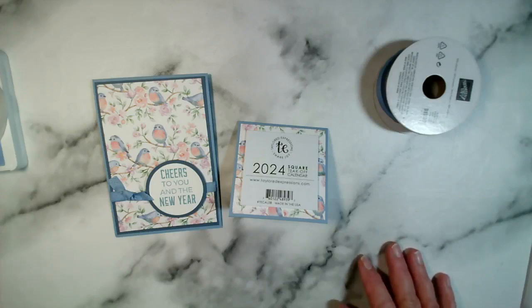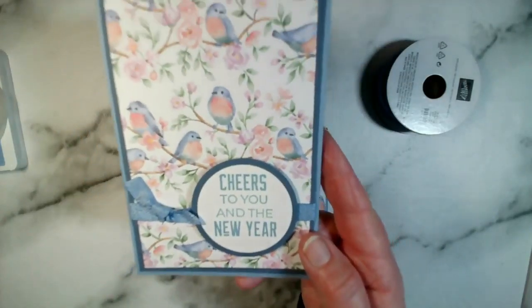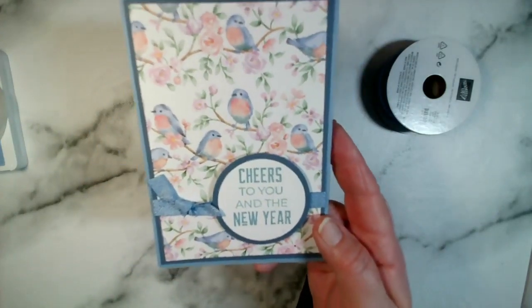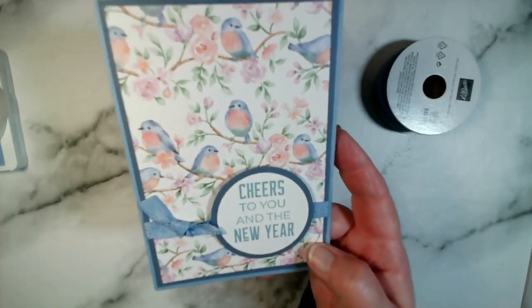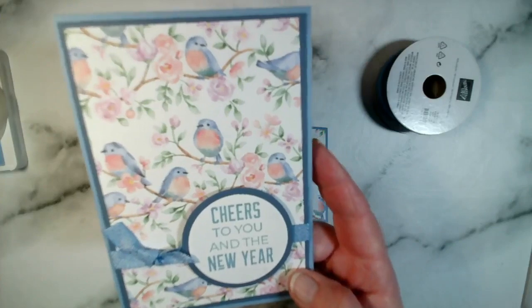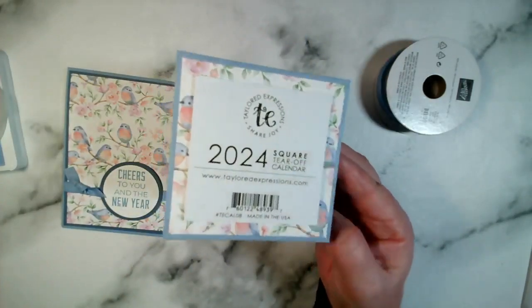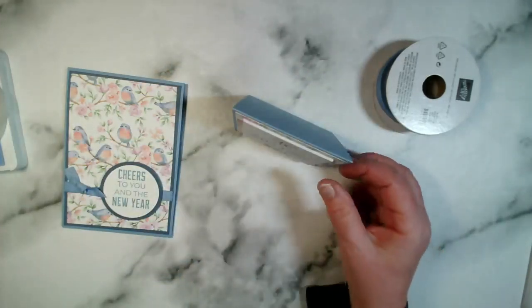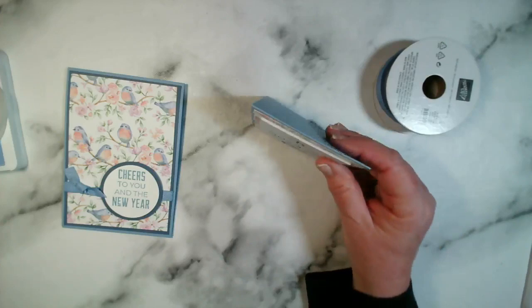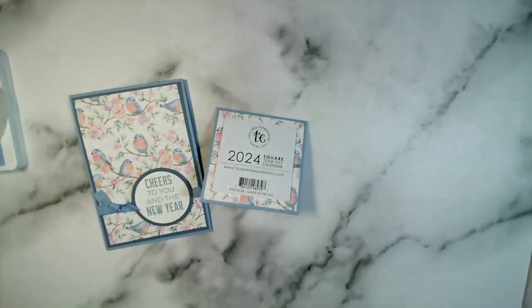So thank you everybody, I hope you like that. Let me just bring this up to the screen so you can see it. As I said, the sentiment is from throughout the year, but this could be a thank you card. Obviously it could also be a birthday card, especially for January birthdays. And then here is our little desktop calendar. It's nice, it doesn't take up too much space, it's nice and sturdy so it won't keep toppling over.